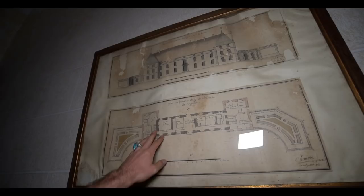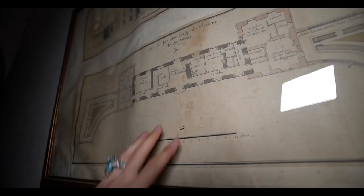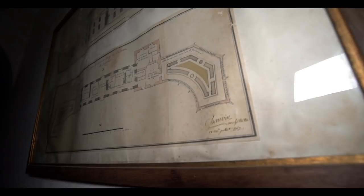Maybe. See if we can find the kitchen. Maybe that's why there's so many photos of chateaus. Maybe architects. Yeah, the builders of them. Designing the chateaus. Designing them, sorry, yeah. That is so cool.